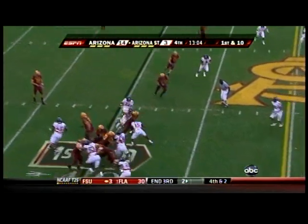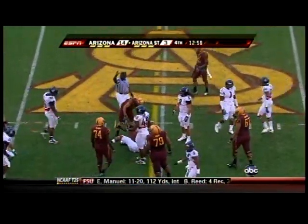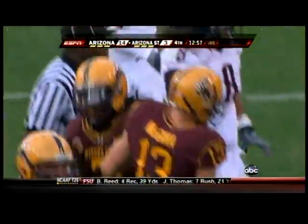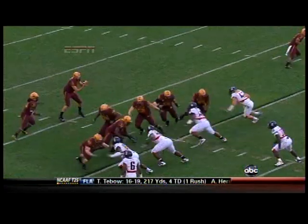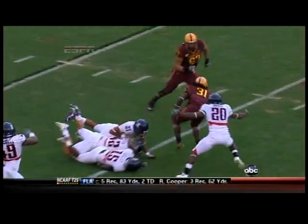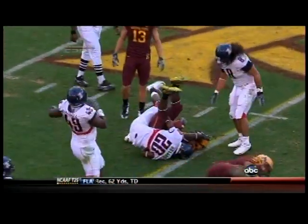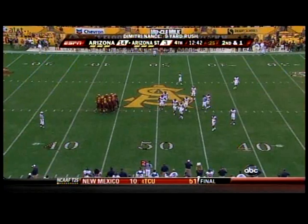First and 10. They'll keep it on the ground this time. Nance breaking tackles, close to another first down. So the last chance, last game for Arizona State, and they're moving the football now here in the fourth quarter. They'll give the heavies their due. The big guys up front are working well for Arizona State. They've established some tempo. You saw both guards and the center pulling on that play.